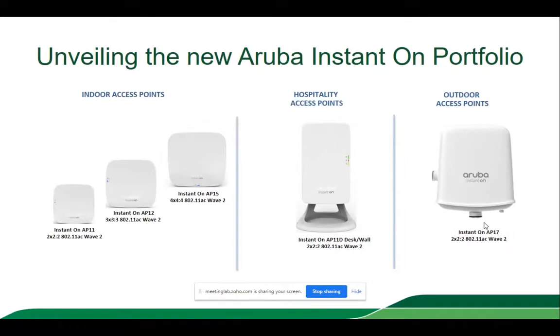One more important access point that covers the whole circle is the outdoor access point, which is known as AP17. This is again 2 by 2 MIMO and also supported by 802.11ac Wave 2. This access point has been hardened by IP65 rated standards, and it is meant for harsh outdoor environments, and it would give you very good connectivity for outdoor networks, for example, school outdoor areas or pool areas in hotels and all. So this completes the overall picture of the full portfolio of Aruba Instant access points.